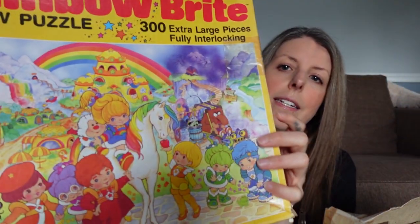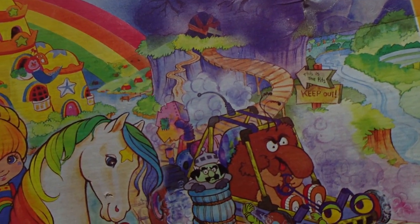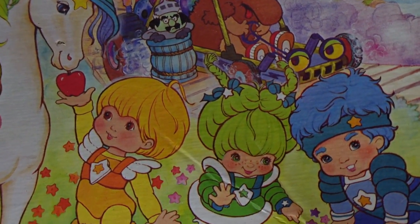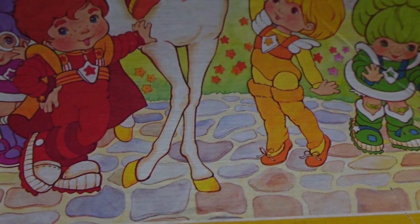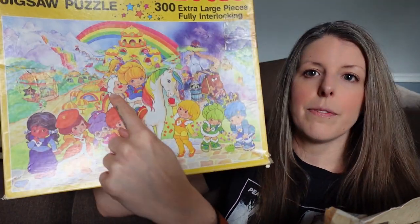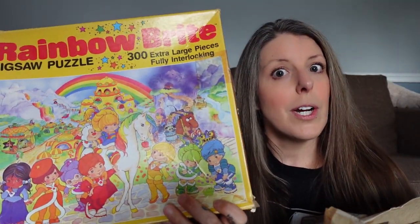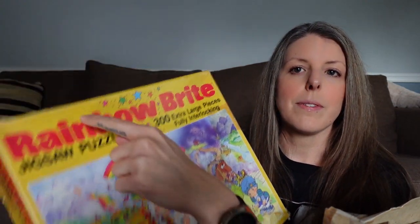It's got Rainbow Land. It's got the castle over on the side. It's got Murky and Lurky, obviously the nemesis of Rainbow Bright and the Color Kids. It's got all of the Color Kids. It's got Rainbow Bright's sprite Twink. Somewhere I also have a Twink stuffed animal, so maybe he'll be making a debut someday. I used to love doing the waterfall part of the puzzle.